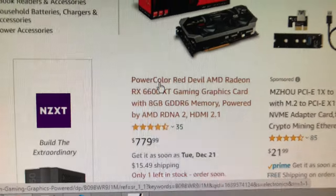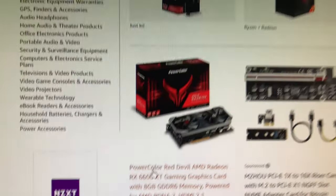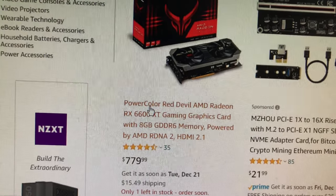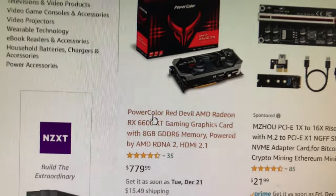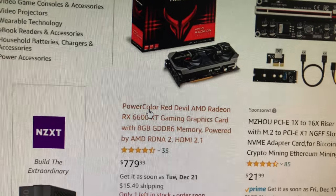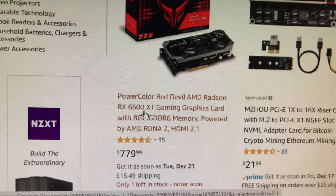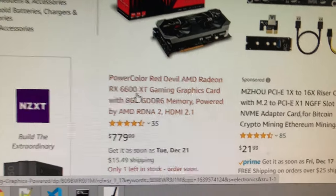Not like some of these massive 3090s, 3080 Tis. Woo! Get one of those Republica Gaming 3080 Tis. That is a bear. It's a beast. It takes like three power inputs plus your PCI riser. It's a monster. I don't know how they fit in computer cases.